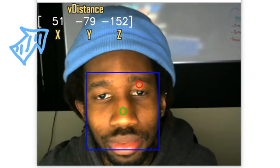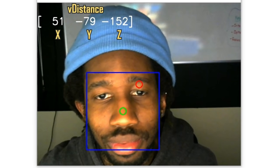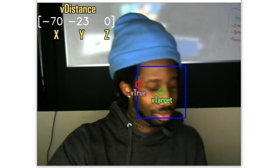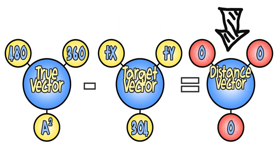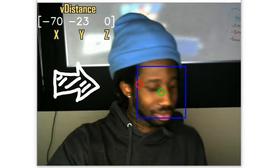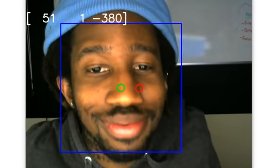So, let's slow down. Right off the bat, what do we know? Well, we designed it so that vdistance.x, that's distance vector's x value, got it? Okay, good. It will return a positive number if vtarget.x is left of vtrue.x, and negative if right of vtrue.x. Now, again, remember, we're trying to get our v-distance to a vector of 0, 0, 0. So hooking up these controls to turn right if vdistance.x is negative and turning left if positive will allow the Tello to try and center the face on the x-axis.